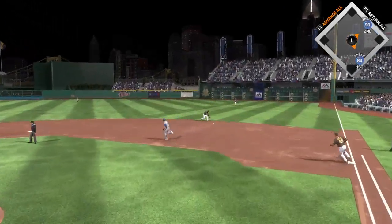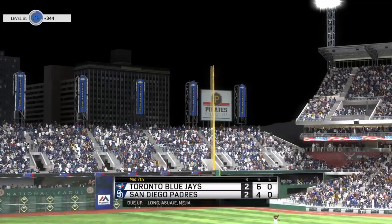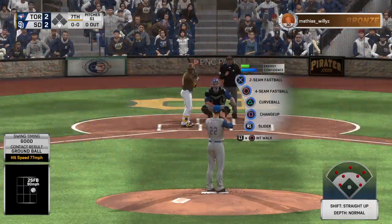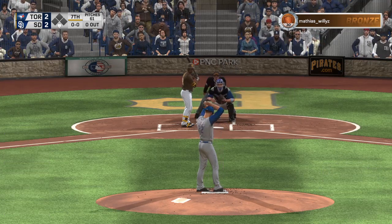Sent on the ground out to second. On to first, and this will remain a tie ball game as the inning is over. Digging in once again, Long. He'll step in trying to do something about this 2-2 tie.